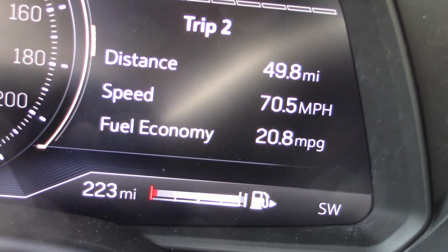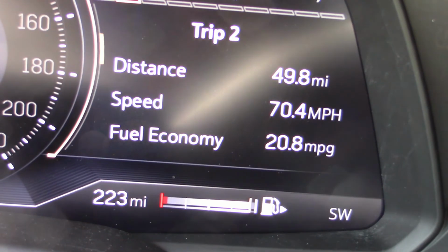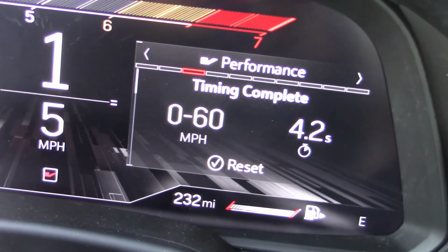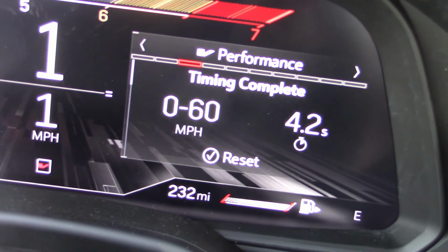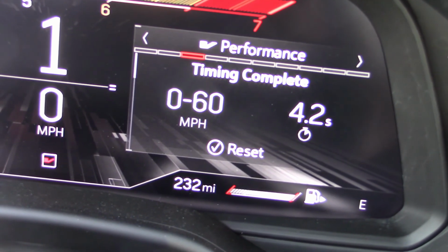What was the EPA claim? 21, I believe. Well, let's see, the previous driver got a 0 to 60 time of 4.2 seconds. I don't know how to operate the computer. Let's just get our stopwatch.